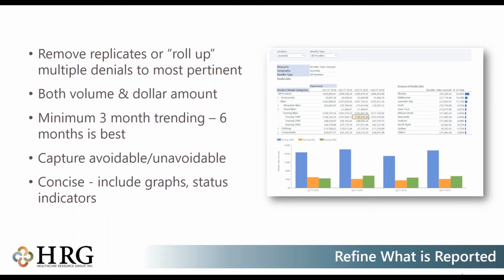Try to include trending in your report. Because we know in PFS how long it takes for payers, we know the turnaround time and all that good stuff, and it's not right away. It's important to have trending in there so that you can really capture the work that you're doing. 3-month trending at least, but I do say that 6 months is the best, because sometimes it can take a couple of months for your efforts to go in and actually show on your report.